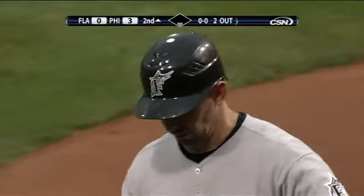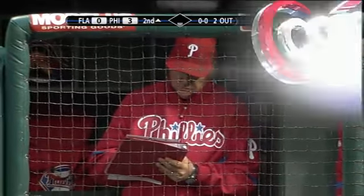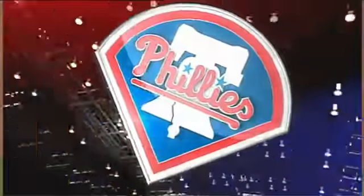Well, that was a good job by Joe Blanton to backdoor a breaking ball there to Baker. Pitched him in throughout that at bat, and then threw the backdoor breaking ball here. Carlos sits up in the outside corner. Boy, a little quick slider. Got it. Nothing you can do about that.